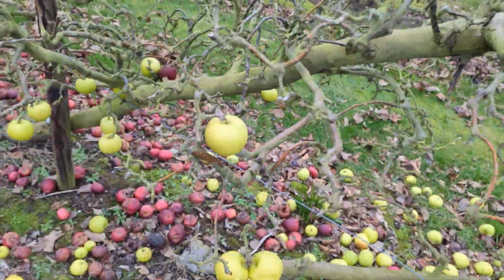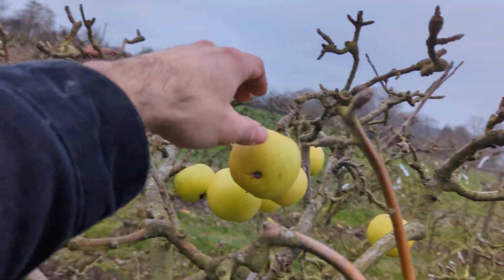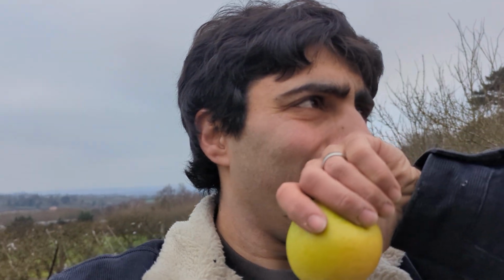Granny Smith. What happens to this one? Who knows? I might pick the yellow one actually. Granny Smith. What magical transformation is this one? Gone under. I don't know what's done that to me. That's just tough skin. Inside it's okay, it's sweet at this stage.